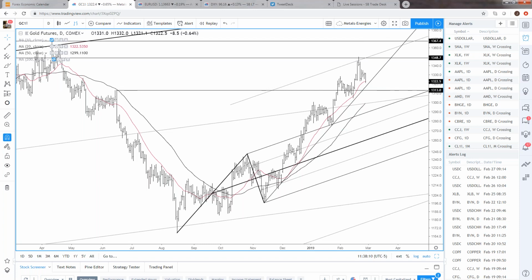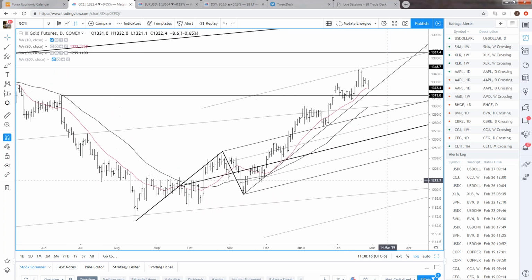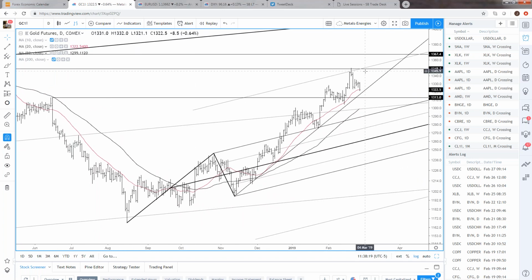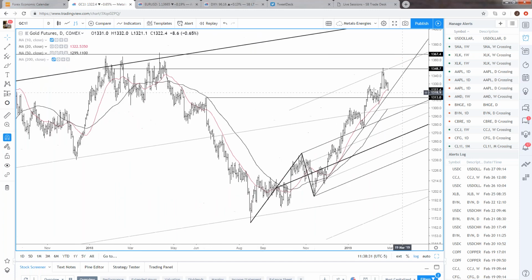So Pooja says maybe a larger pullback. Sure, absolutely, it could be. I'm just saying that you have the makings of a larger up move. So let's pay attention to the clear levels. And to me, 1290 to 1300 is a pretty big spot, right? That'd be a $50 to $60 pullback in gold. It's a pretty good pullback to pay attention to.